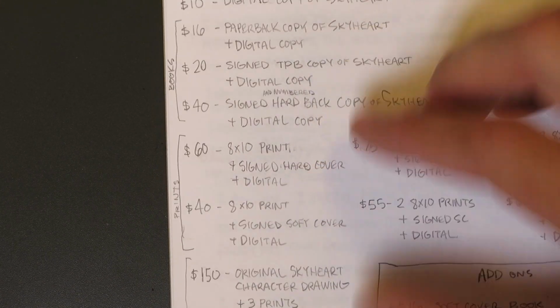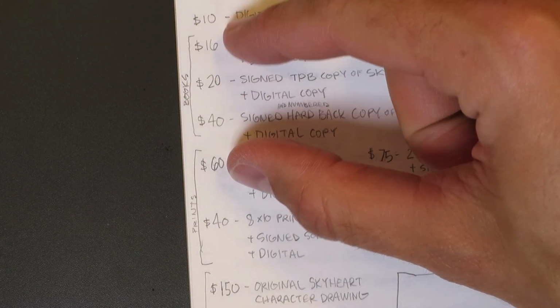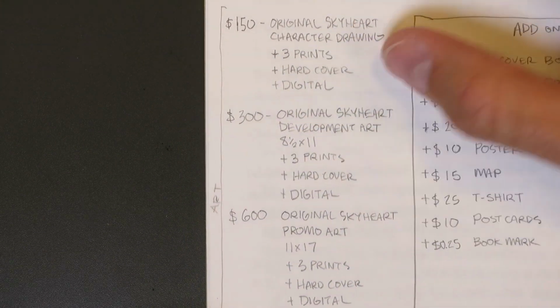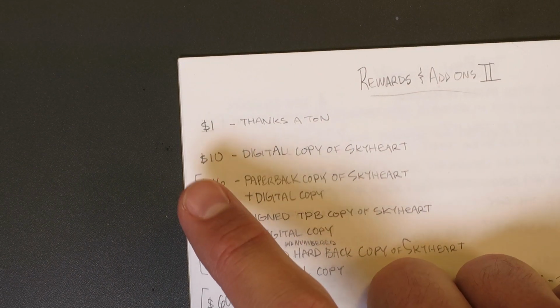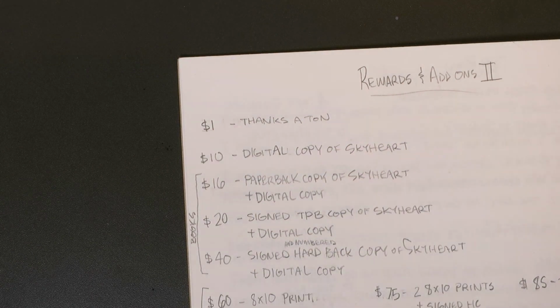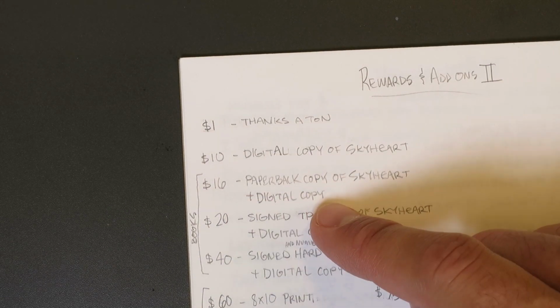Okay, now the rest of these I have divided into 3 different sections: books, prints, and art. And that's these ones down here. And the first section, books, we'll talk about that. So $16 is like the base level of getting something physical shipped to your door. And this is the paperback copy of Skyheart plus a digital copy.